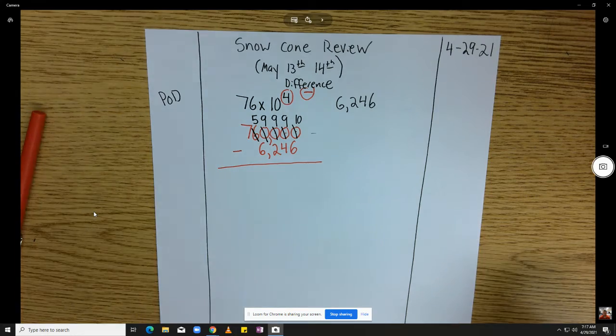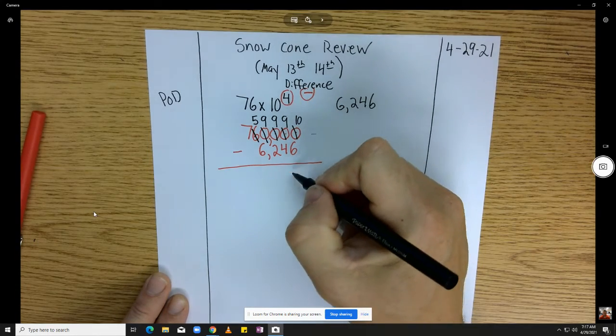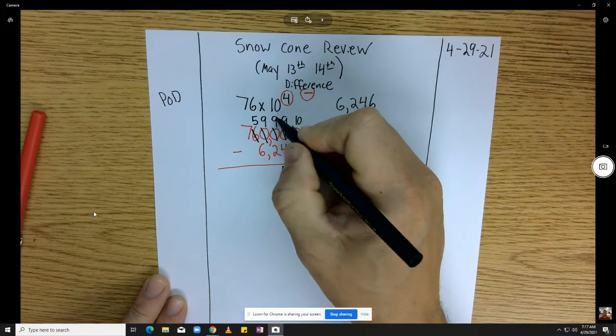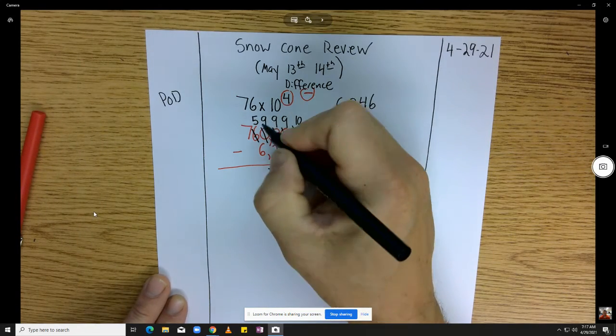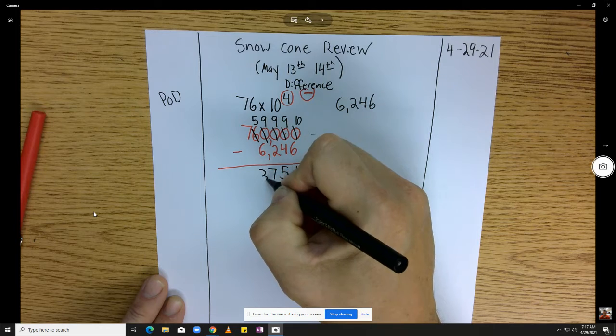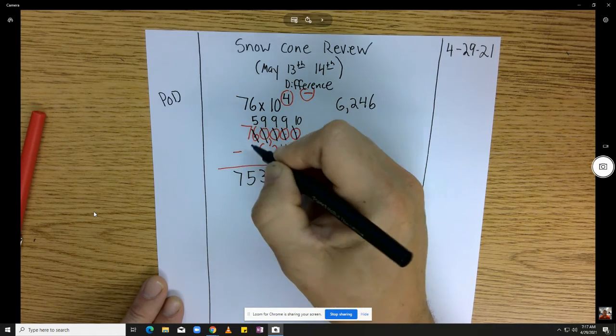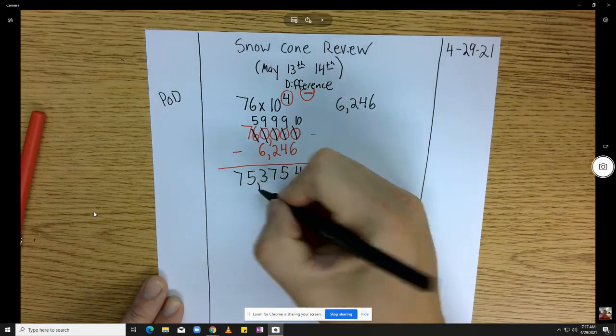Okay. 10 take away 6 is 4. 9 take away 4 is 5. 9 take away 2 is 7. 9 take away 6 is 3. 5 take away nothing is 5. And then the 7 take away nothing is 7. And then there's your comma.